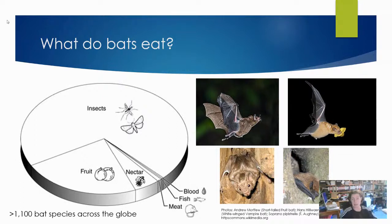But then there's the mega bats. And these are the big fruit-eating bats that you often see in films. They're much bigger than the micro bats. They eat fruit. They're also the bumblebees of the night. And they consume nectar by going from flower to flower and helping to pollinate. Some species will eat meat. Others are fish-eating bats. And then, of course, there's three species of vampire bats. But they're only found in South America.